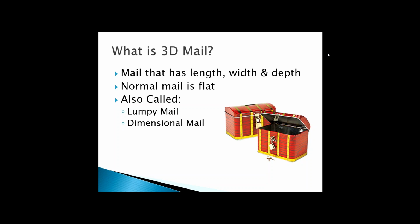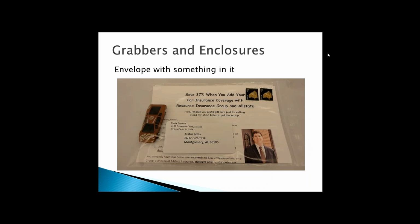In our 3D mail, we have two different kinds of products. The first are what are called grabbers and enclosures, which is an envelope with something inside of it. Here's an example from Rusty Pruitt. He's an insurance agent. Don't worry, I've got realtor and real estate professional examples coming up as we get moving. This is just to show you what we're talking about. He's an insurance agent who has people with home insurance but not auto insurance with him, right? So what do?